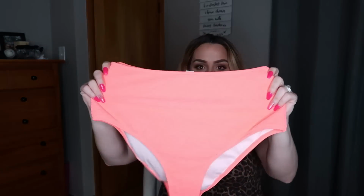Okay, this next one is also a two-piece. So if you guys are watching a lot of the trends for 2019, fluorescent colors are huge right now. Huge, huge. So when I seen this bathing suit, I was like, okay, let me get a nice little tan. Looking like a little snack, but anyways, so this is the bathing suit.